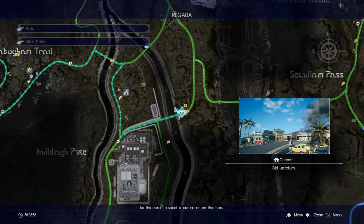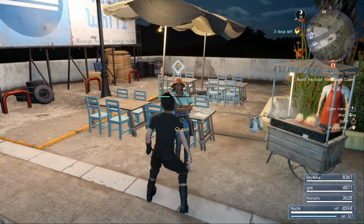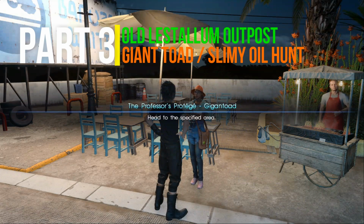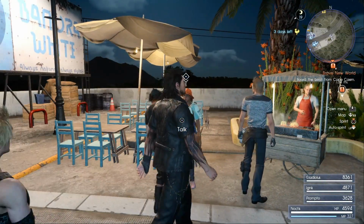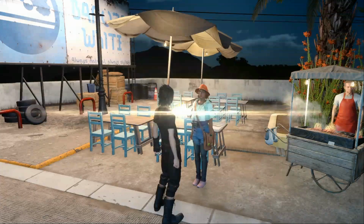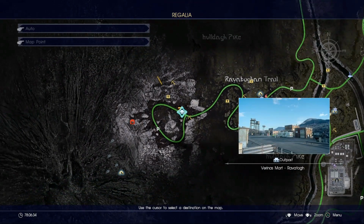If you have ever fought a giant toad, then you will most likely finish this part in seconds, as she will ask for some slimy oil, which is dropped by the giant toad. If you don't have it, you can just go out of Old Lestallum during rain and you'll find it. They usually lurk everywhere, especially forests when it's raining. Once you get it, talk to Sania and hand over the oil to finish part 3.